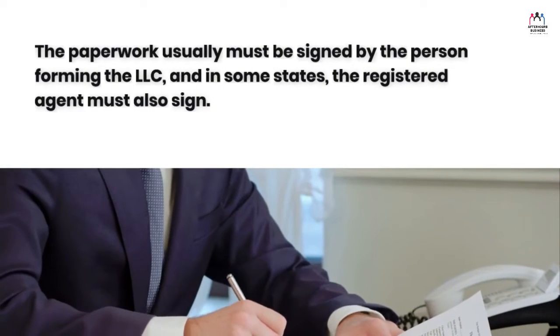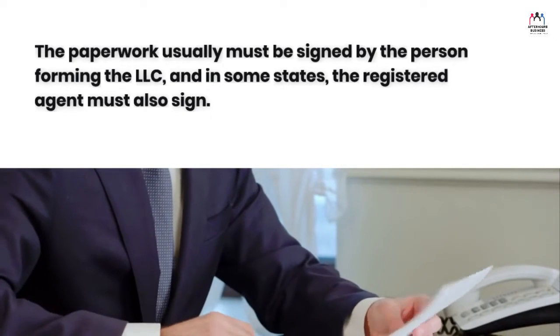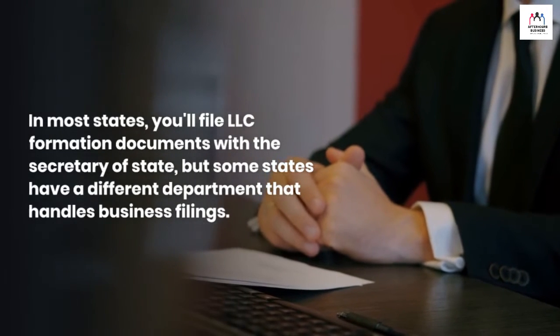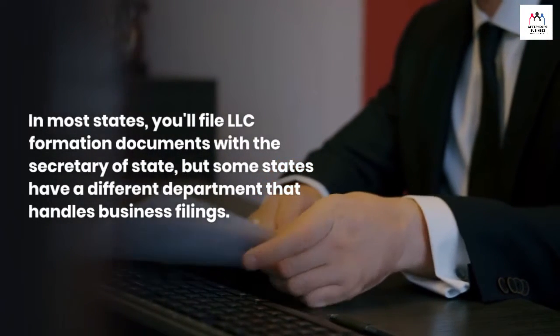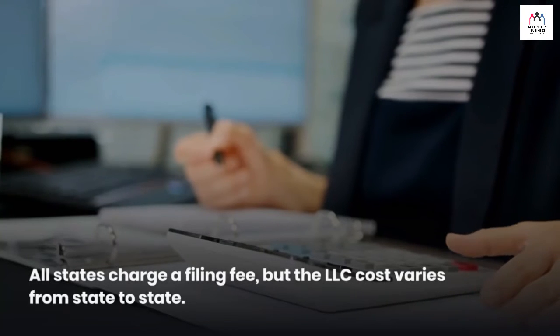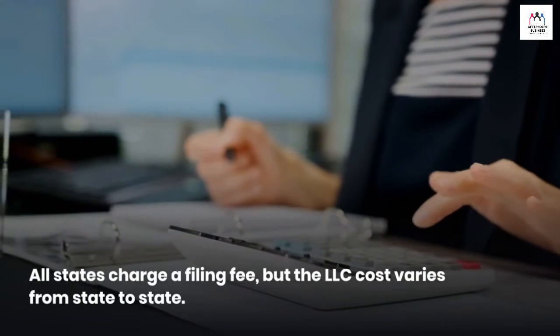The paperwork usually must be signed by the person forming the LLC, and in some states, the registered agent must also sign. In most states, you'll file LLC formation documents with the Secretary of State, but some states have a different department that handles business filings. All states charge a filing fee, but the LLC cost varies from state to state.